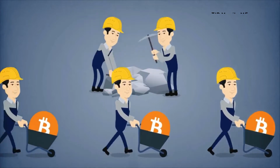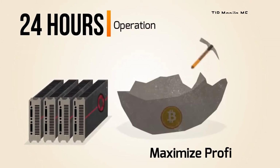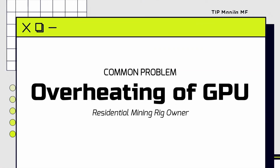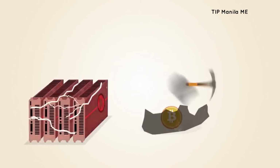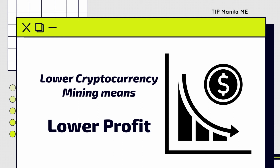In mining cryptocurrency, multiple GPUs are needed to put together in a computer called the mining rig. However, mining rigs must operate continuously 24 hours a day to maximize profitability. One of the most common challenges that a residential mining rig owner faces is the constant overheating of their GPU, which causes thermal throttle at 80 degrees Celsius, when the GPU slows down to avoid overheating. As a result, its performance will downplay, or worse, the GPU will be destroyed. When it happens, the mining will take longer and yield lower profits.